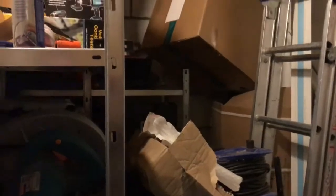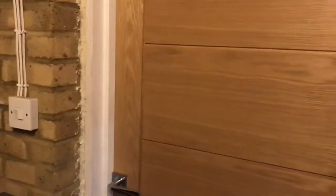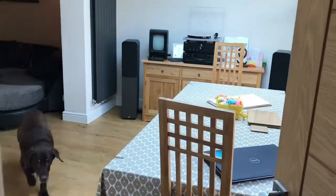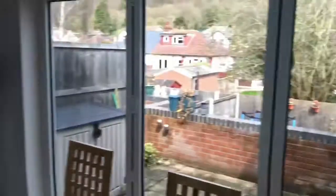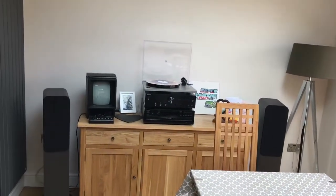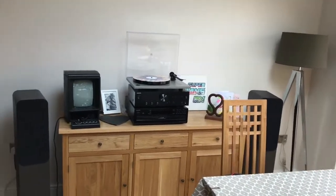in the middle of trying to get rid of all this crap out of the garage, because I don't know if a lot of you remember when Alex came around and did a game room tour. The garage was detached from the house. I've since had an extension built, so the game room now is integral to the house. So ideally, I want to make the game room bigger, because I'm fed up with having that dumping ground there.